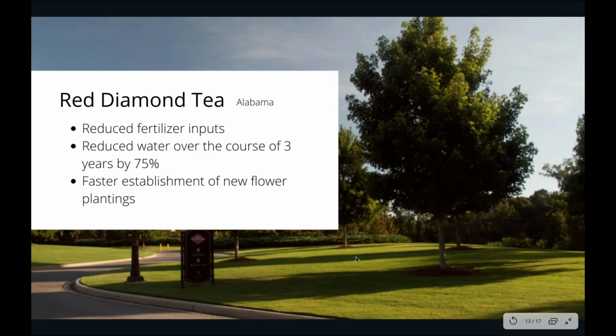Reducing their water over 3 years by 75% was a big deal. When you're dealing with water bills, it becomes a major factor on the budget. And they don't just use the Bio 800 on lawn. They're actually using Bio 800 for some of their flower installs for their seasonal color, and they get much faster establishment. They're actually able to get a smaller flower, because it roots in so fast and grows so much quicker and fills out. So that saves them some money on that, and gives them a better look in less time.